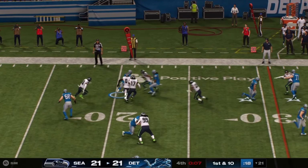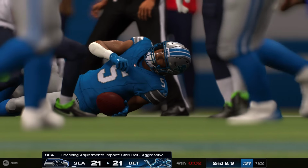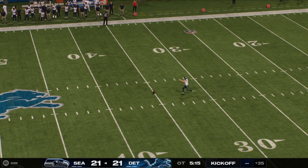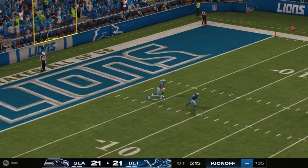Montgomery. And a nice tackle in the open field limits the gain to only 1. 4 quarters could not determine a winner. We get back underway here in overtime.